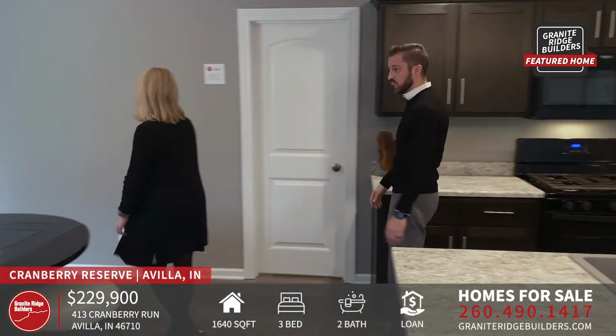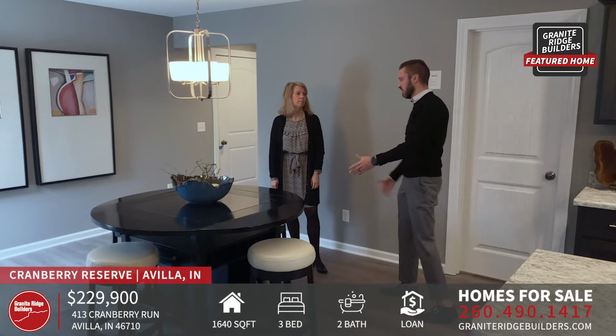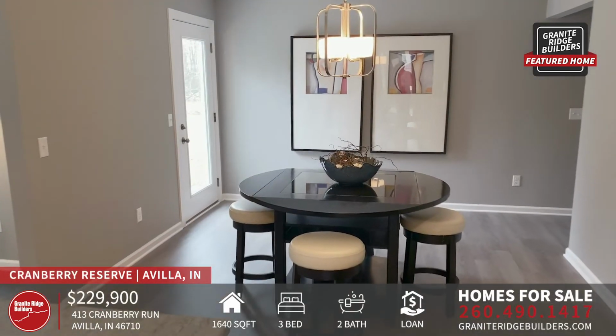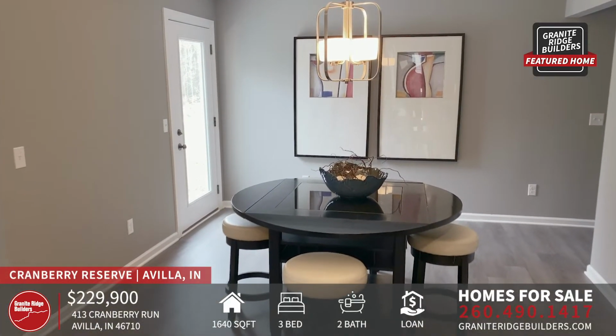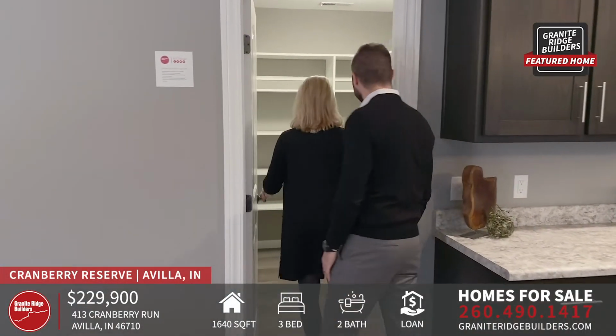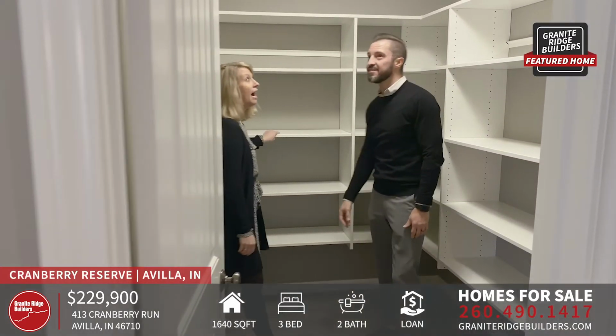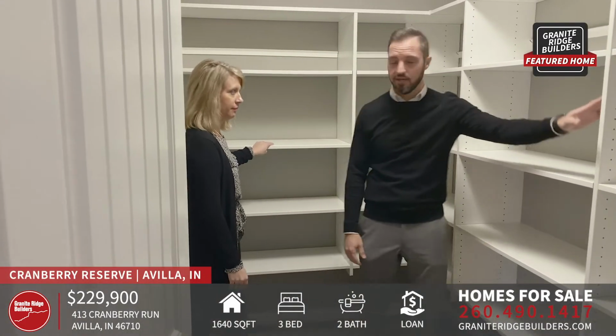Right off of this beautiful kitchen, though, is one of my favorite parts, and it's a large, oversized eating area right off of the kitchen here with some nice glass to it. And it has a nice door leading out to the patio. Another nice feature of this area is the pantry. This has a really big walk-in pantry. So for the size of this home, you're not gonna find a better pantry than what we have here. It also has custom shelving in it.